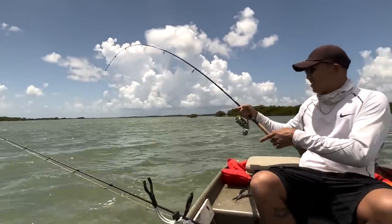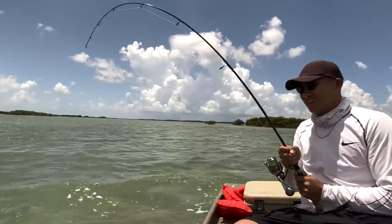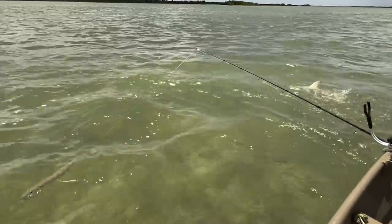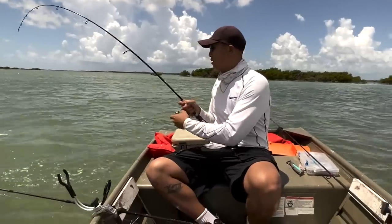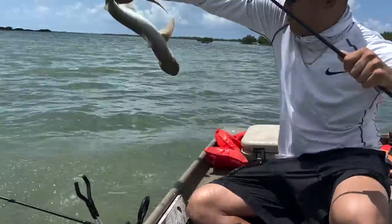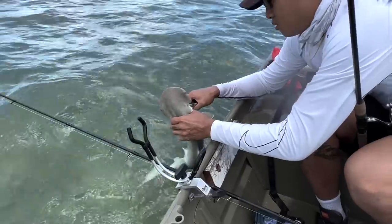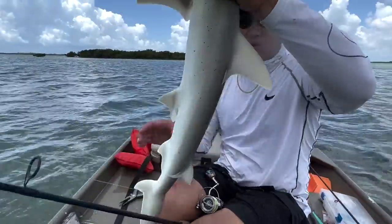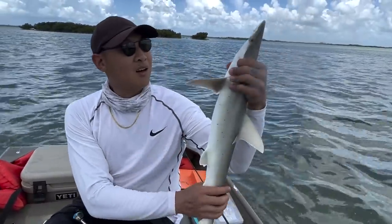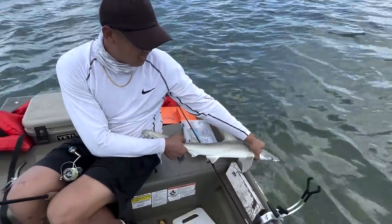There's a barracuda on this one. There's a shark on this one. I can help. Wow. Good bonnet. Oh, look at that fish. That one bit the cut bait you caught, Aaron. Yeah, that one bit the dead bait that you caught.